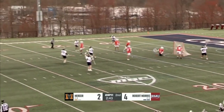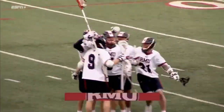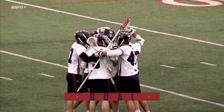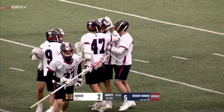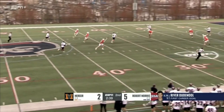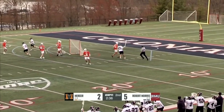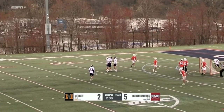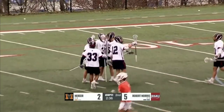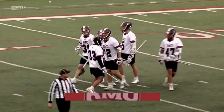Colonials cycle the ball well, and a bouncing shot into the net for River Odomul. He was racing away from the cage, leaped up, bounced it into the net, and RMU, with 2:42 to play in the second quarter, is back on top by 3. And make it 4 as the ball goes over to Holden, and Holden rifles one from the left hash into the back of the net, and RMU on top 6-2.